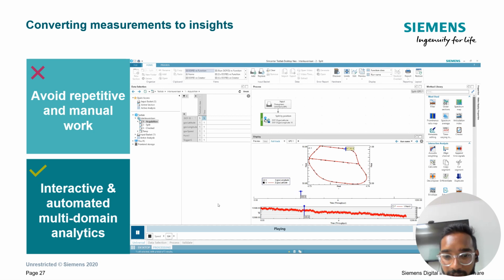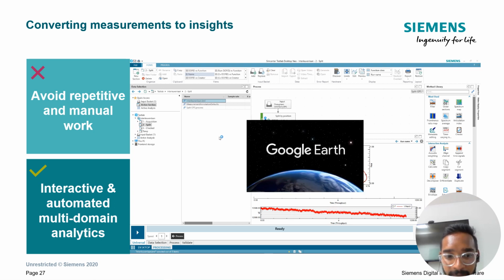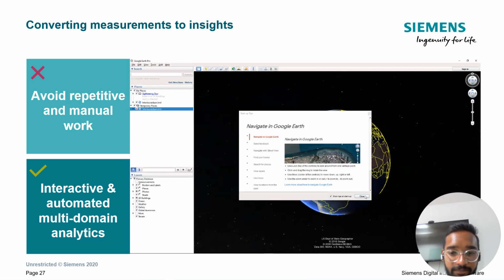So these are the road conditions which we have taken. Down here you can see the load data. So you can avoid repetitive manual tasks.